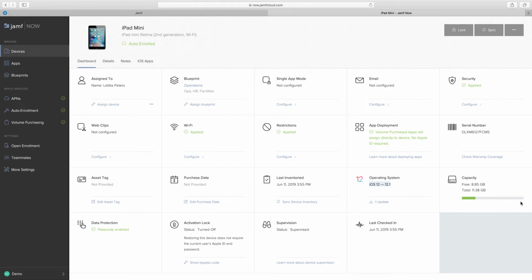Really important when you're thinking about security. Do I have enough room on the device to make it be secure as I want it to be? Maybe I need to buy a bigger sized device, or maybe I need to remove some information. Of course, our next tab on the bottom left is saying that our passcode is enabled. For security, that's huge. We want to know that there is a passcode on that device and that it's enforced at all times.